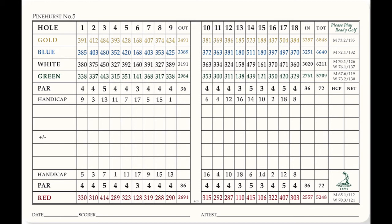The 17th is a straightaway medium-length par 4. There are a number of bunkers on both sides of the rough to avoid. The green is slightly sloped back to front. 18 is sort of ho-hum, though there is a lot of waste area down the left side and around the green. The green does have a false front, and the fairway does tighten on your approach.